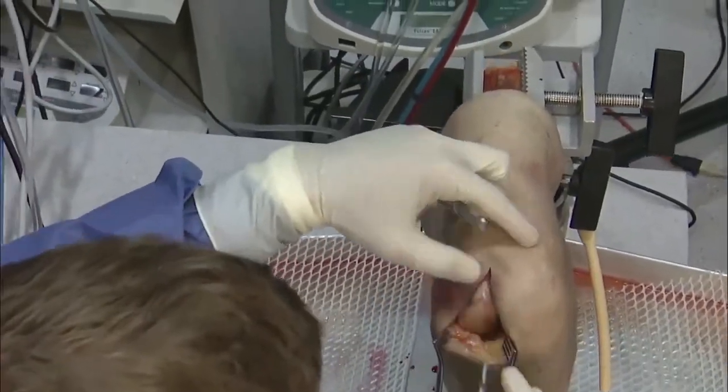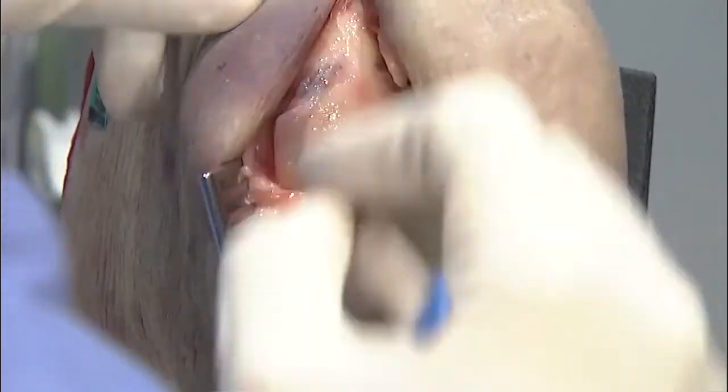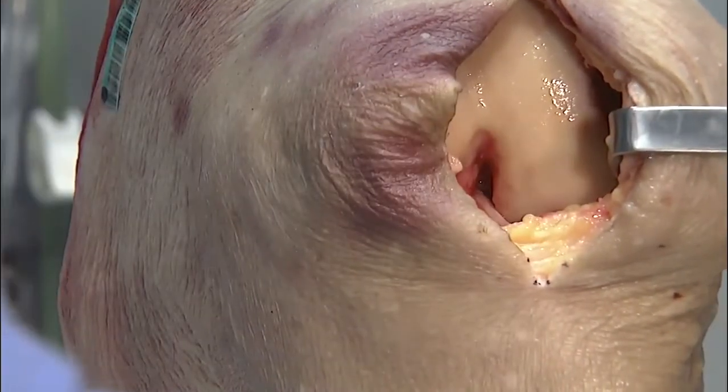So I'm just going to enlarge this incision, but again, normally you could do this through a very small incision because of the gluing technique. So this lateral femoral condyle, I think, will be in better shape here.